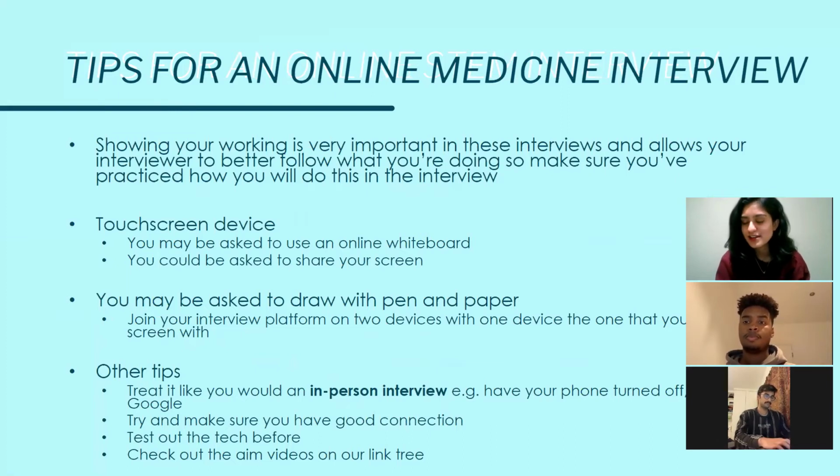Don't try to use any other things, basically, because the interview is mainly to show your thought process and your working and how you reach an answer, as opposed to the actual answer. So there's no point Googling the answer to get there directly. Try and make sure you've tested out the tech before, that you're comfortable with it. And there are more videos on our Linktree which will give you more advice on this.